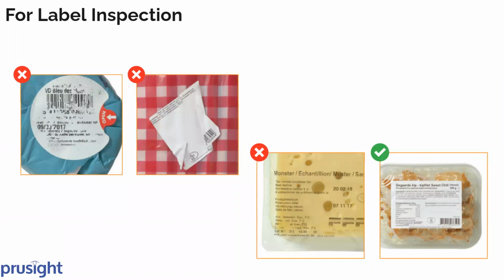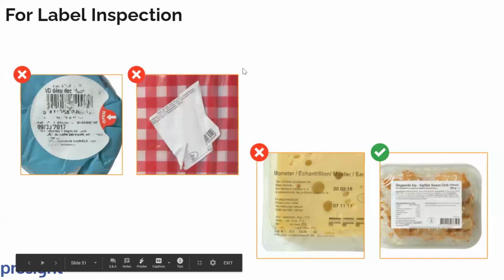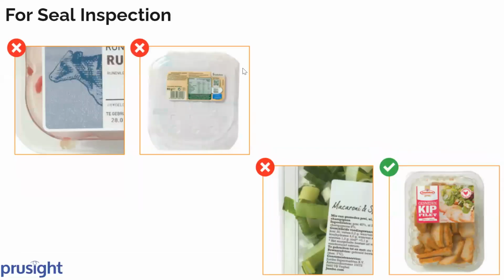Next is label inspection. If you want to do any specific use cases, cameras can be very helpful here. If there's a wrong label, it can identify it. You can train all these use cases within the system, and it can identify or read the particular information, even the contents of the label. Next is seal inspection. If you are looking at any seal in any of your product, it can do that. Similarly, it can identify defects or any issue with the sealing part.